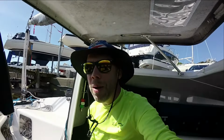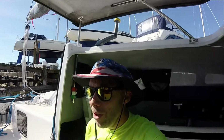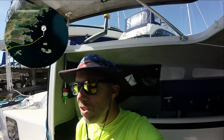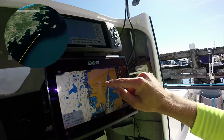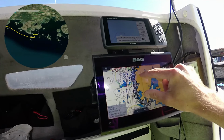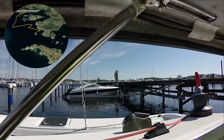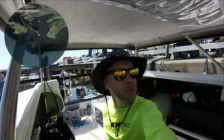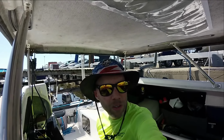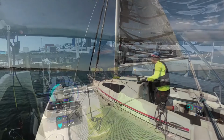Today, my plan is to do some solo sailing and sail down to Onsala. So I have created a route very close to land. Wind is 8 knots, maybe 6 knots. I will try to use my code zero. Looks like it will be some downwind in the beginning. So that's nice.